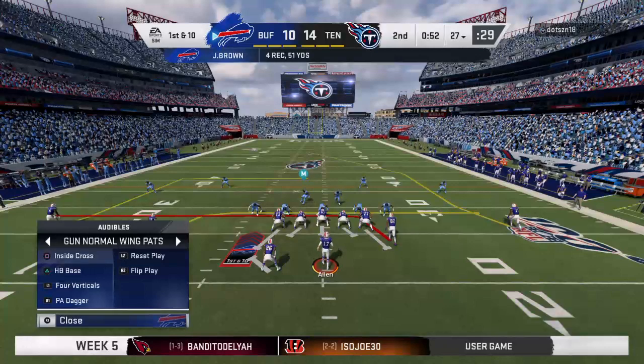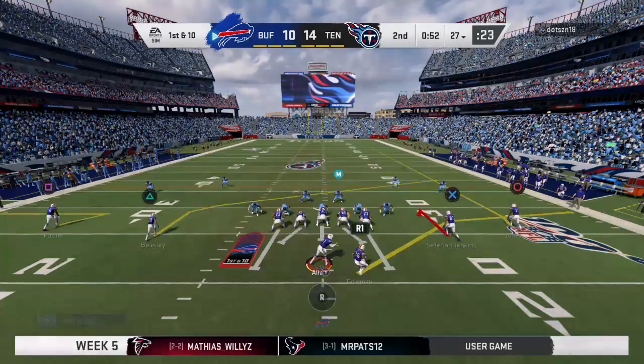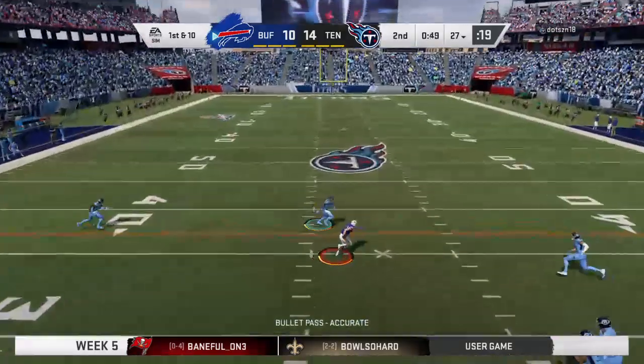Right there in the middle. 55. You can't block me. You can't block me. You can't block me. You got tape. You got tape right there. Mike 55. Mike 55. First down, and they're going to throw with Allen.